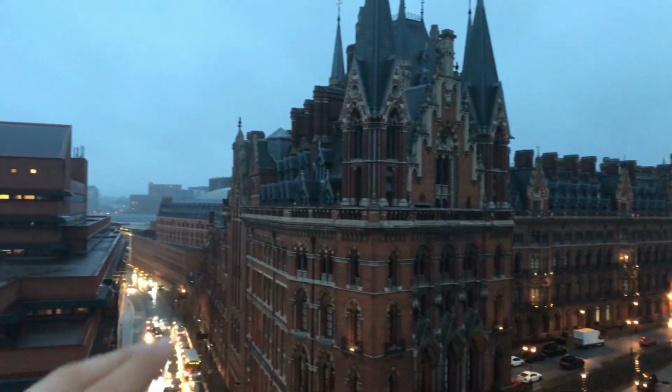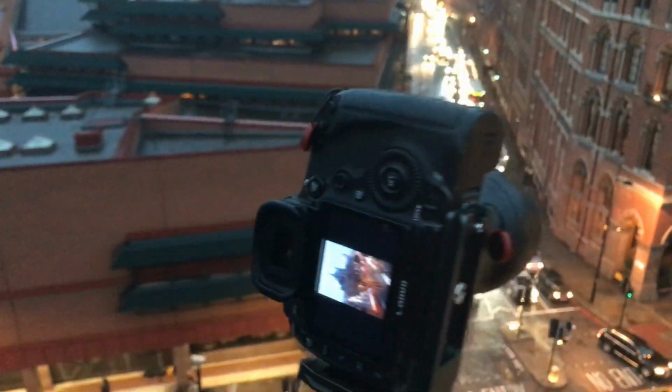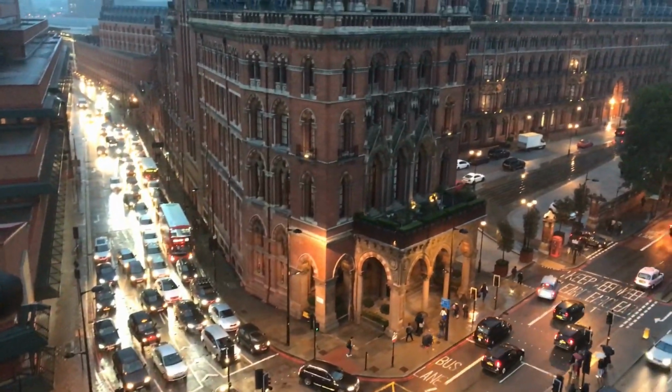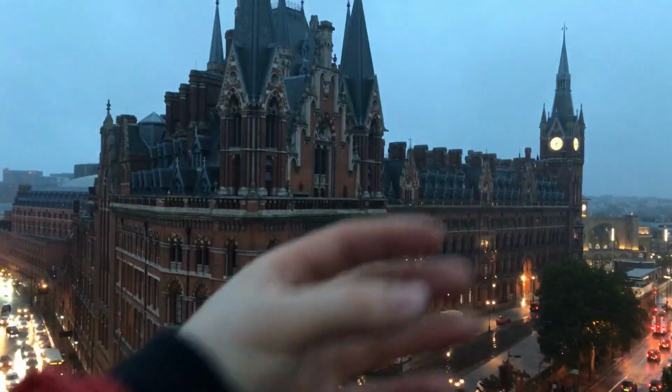And now the key is the shutter speed: we're going for slightly slower shutter speeds, which gives us this moving traffic over here, which really gives the scene a lot of dynamism and just shows the hustle and bustle of London, with all the cars whooshing past, light trails, a lot of action going on, and just a lot of beauty all around.